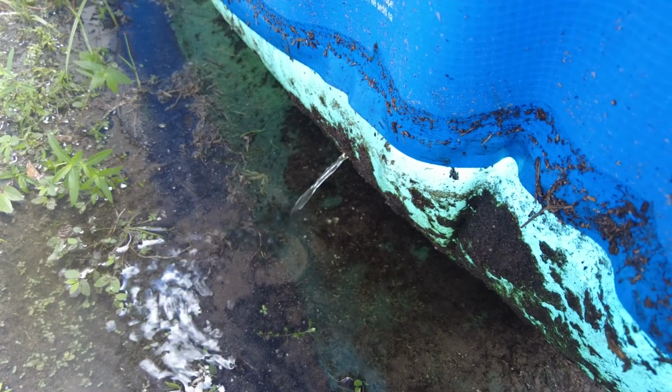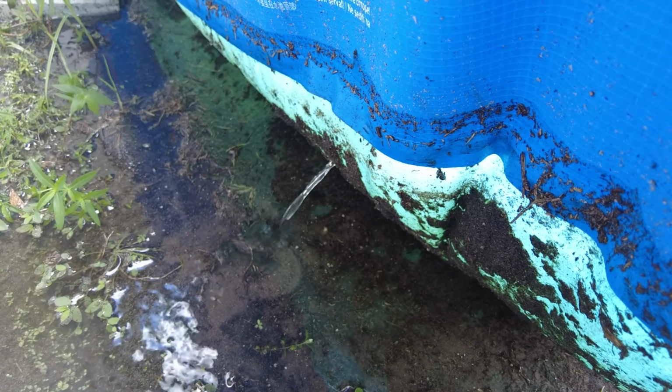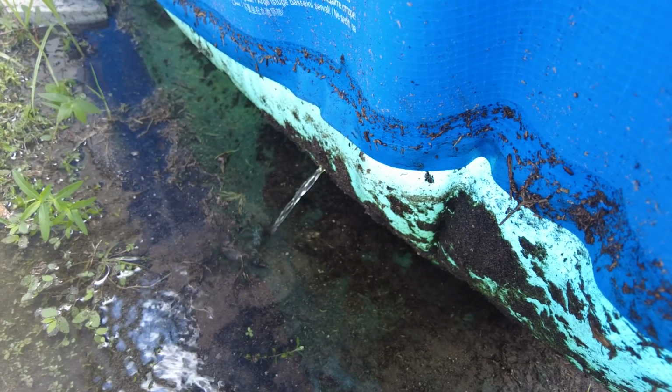All right, there's the leak, we found it. So I'm gonna drain pretty much the rest of this water, cause I'm gonna need to be able to lift up the whole pool, and we're gonna have to scoop almost all of the fish, I think.